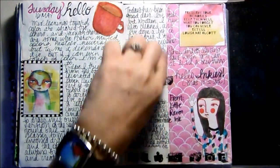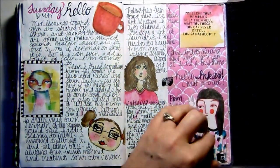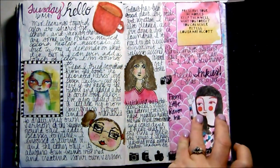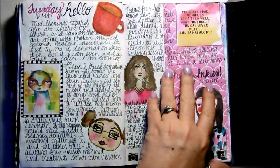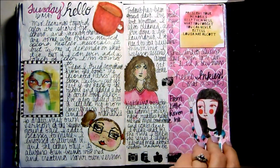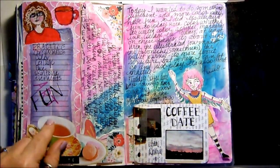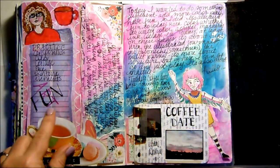I cut this page and added scrapbook paper to it because I had put washi on, and then the washi messed up the paper, so it wasn't really working. So I cut the paper and then added the scrapbook paper, and I learned how to do that from the documented page, the decorated page. I'll get it right. So here's the scrapbook paper, and I put a little to-do list because these are some of the things I've been practicing on, and it's just art fun.